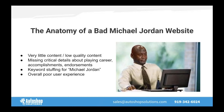It's going to have very little content and low quality content. Maybe it just says Michael Jordan's the best basketball player ever. It's missing critical details about his career, right? His accomplishments, his endorsements. I'll cover that on the next page. And then there's keyword stuffing on Michael Jordan. Maybe it just says Michael Jordan's the best basketball player. Michael Jordan has made a lot of baskets in basketball. He's got a lot of points. He's got a lot of assists, etc. And then the user experience is poor. Maybe there are a lot of pages to click through to get this information.